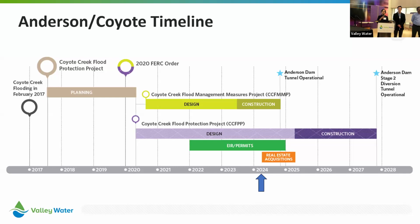One quick lightning round question. This is for the engineers. So it took 3 months for the current Anderson Dam, after all the rain, to drain from 55%. If that should happen next year, when the Anderson Dam tunnel is open, how long will it take to drain?